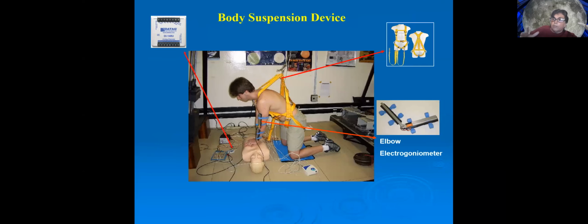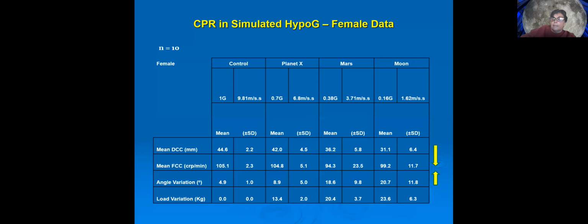You can then calculate your body weight to simulate Mars or the Moon in terms of CPR. This is very interesting because we compared two groups, female and male data. As gravity decreases from the control, which is 1G, through a hypothetical planet X, Mars and the Moon, you can see that the mean depth of chest compression decreases. The same for the compression rate. And the angle will increase, so you increase the angle of chest compressions to make them achievable.